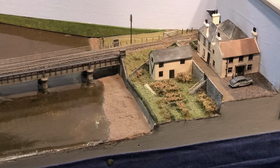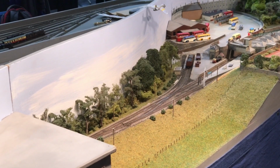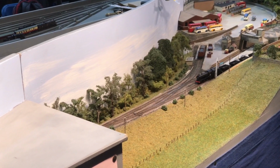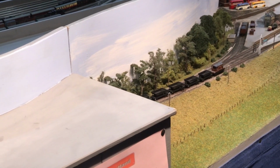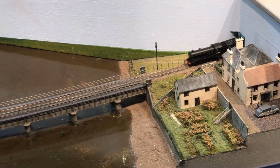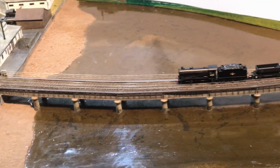All the buildings are scratch built, and it's where the work goes in. The pair of us that have done the buildings, Duncan Stewart and myself, Duncan mostly did Guardbridge and I mostly did St Andrews. Building the buildings, research, that's what soaks your time up. You learn a lot about the history of an area when you build a prototype. You would never build a layout like that out of your imagination.